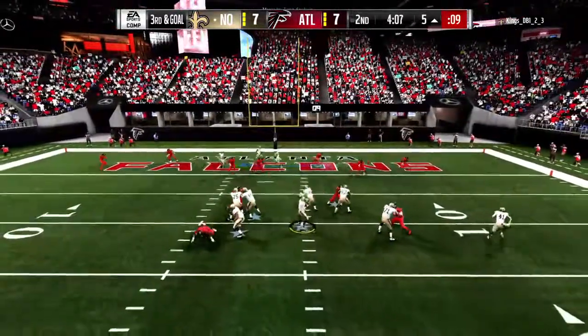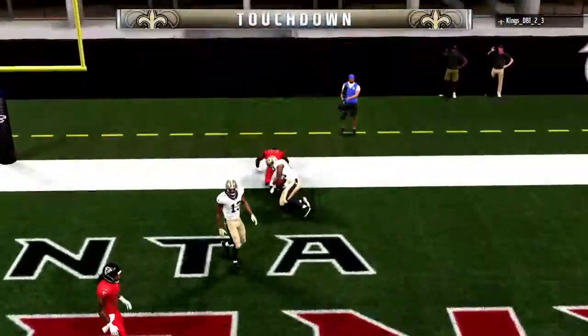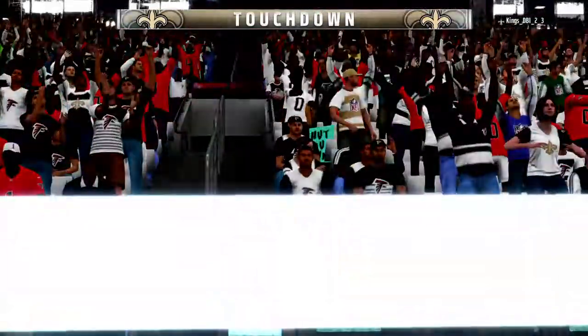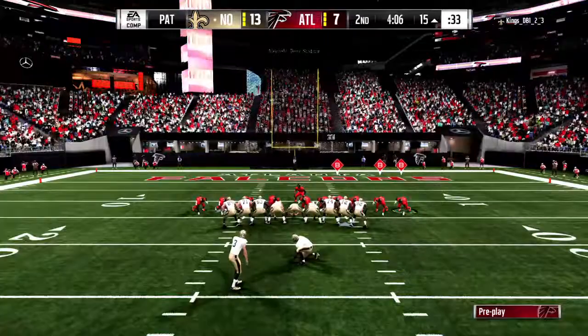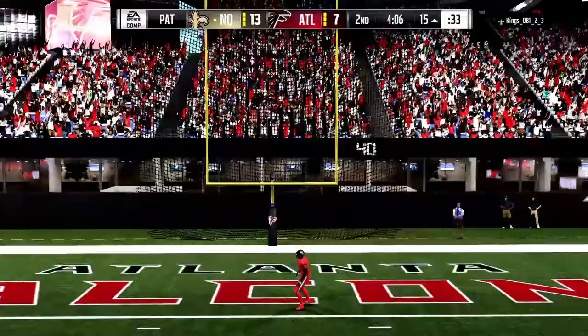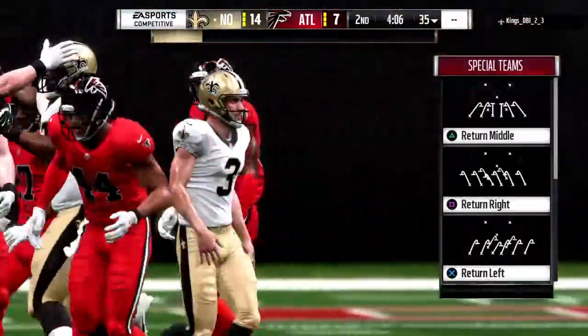Breeze to throw again. And he's got it. Touchdown, Saints. Dez Bryant, a 5-yard touchdown. And the Saints are able to cash in for 6. Lutz with the extra point, and that makes the score 14-7.